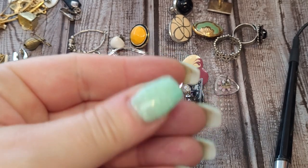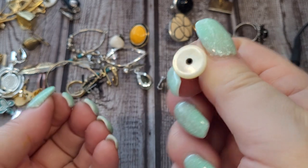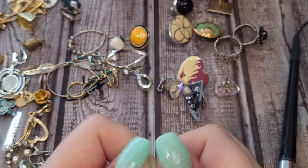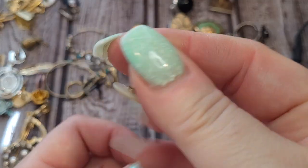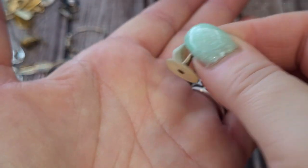I have no idea what this is. I just pulled it out and it's some kind of a back for the pin. Or maybe it's a, no, I don't know what this is. It's kind of too big to be a pin. What is this for? Some kind of thingy.